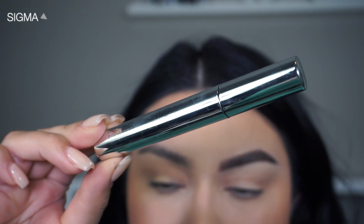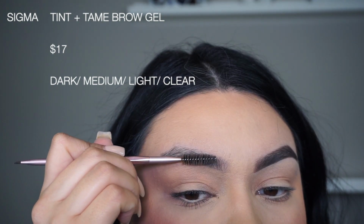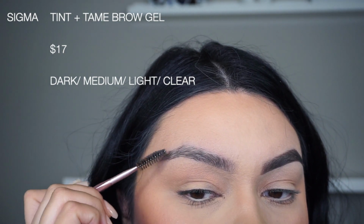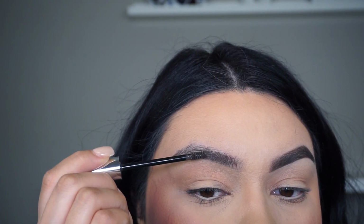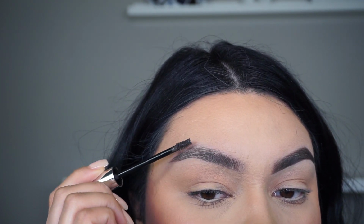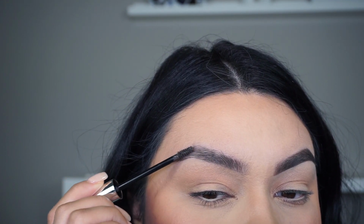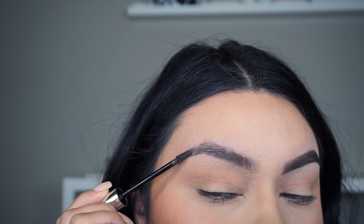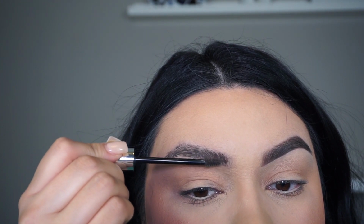Let me know. Alright, so we made it, the final brow look, you guys. I will be using the Tint and Tame brow gel, which runs for $17. Again, it runs in dark, light, medium, and in clear. I'm going to be using the shade dark. It is lightweight formula. It grooms and holds your brows in place. It's also waterproof, and the small spoolie, you guys, I absolutely love it because I feel much more safe with a smaller spoolie, if that makes any sense.